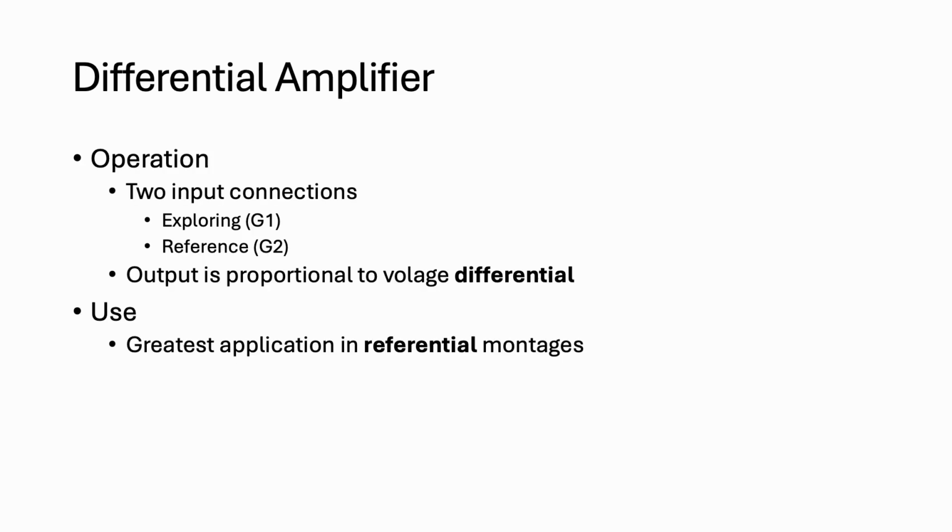The second amplifier in the sequence is the differential amplifier, which subtracts the reference electrode, or G2, voltage from the exploring electrode voltages, causing a voltage difference in output. In math, difference means subtraction, so a differential amplifier subtracts. Differential amplifiers are how we have referential montages. Those show us just the potentials that come off of the scalp by comparing that signal to a 0.0 electrical baseline.